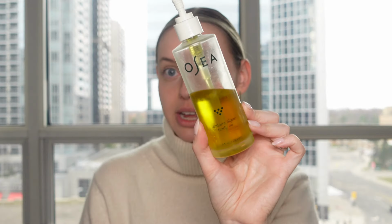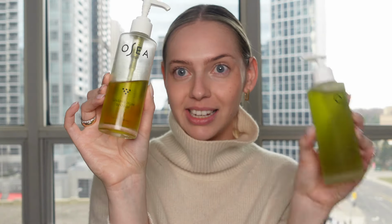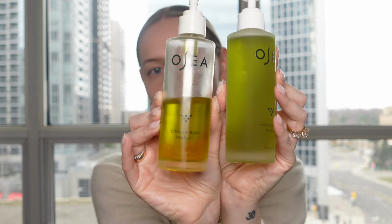So the day that you are leaving for your flight, you're going to do your pre-flight skincare and body care. And for your body care, I would take your shower and apply these two products post-shower. These have been my go-to skincare products for my body. The first one is the OSEA Undaria Algae Body Oil. And I love this very, very much. I actually have a new bottle because this one's quite sticky. You can kind of see a little bit of the color differentiations, but that is totally normal.